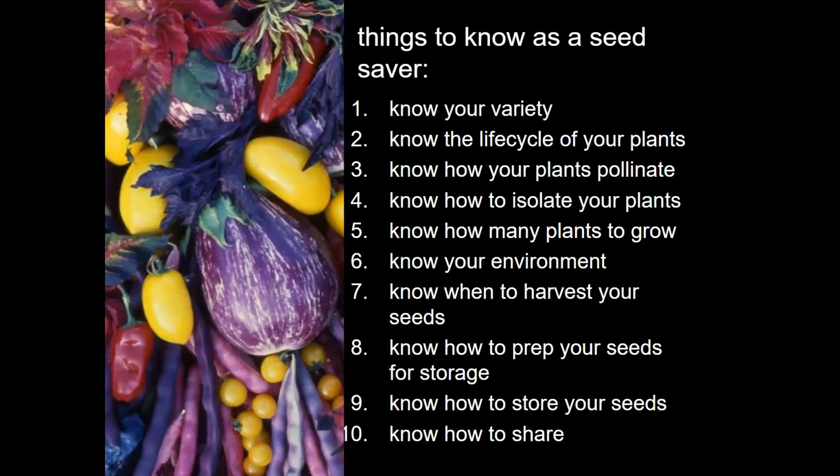So, a couple of things to know while we're doing some seed saving. Here's just a brief list as we hop into it. We want to know our variety. I mentioned how we have different species. Starting from the top, we have a family, we have the species, and then we have the variety. Your variety is basically the nickname of your plant. The species, you could call the first name of a plant, and then the family would be the last name of a plant. So it's just a way to categorize that in your mind.